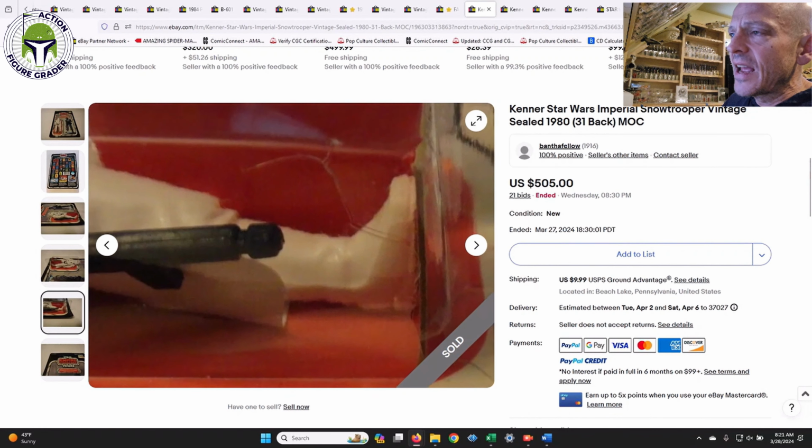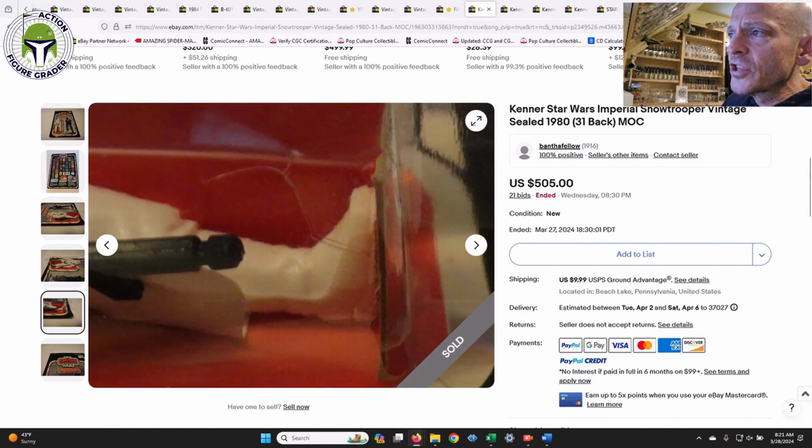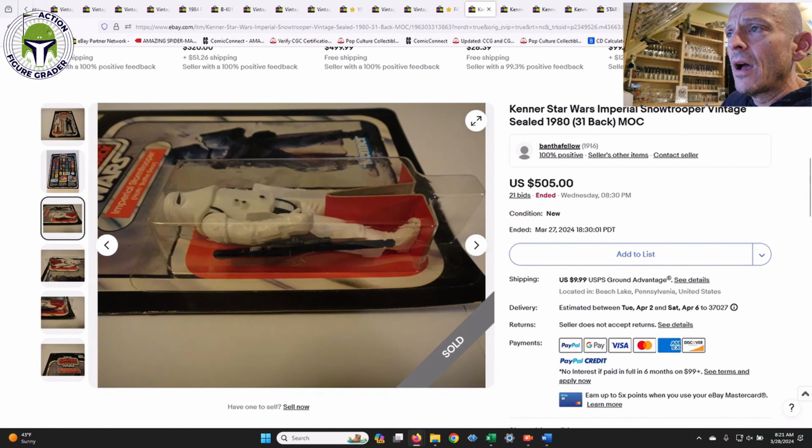You can see a crack down here in the lower left-hand corner of the blister by the Hoth Stormtrooper's foot. I don't know if the seller or the buyer didn't notice that, but this is a 31 back Hoth Stormtrooper clear blister, and it had a crack, and it still sold for $505 in an auction.